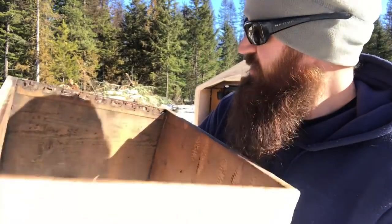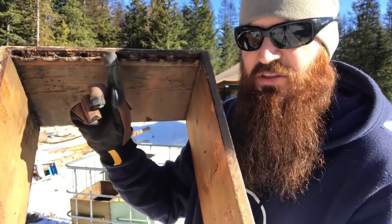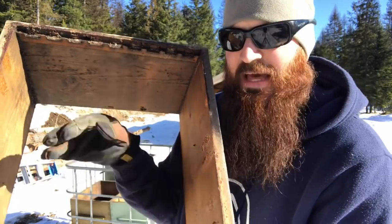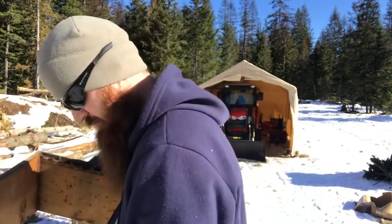Okay, here's some white ones. It looks a little different than the rest. These actually have a little metal insert you can see here that the frames actually sit in. Those are pretty cool. I've never used any hives like those. Might be a pain in the butt to clean that area out, but the frames are going to sit in there nicely. So this should be a pretty good little hive. Little paint, little sanding, good as new.